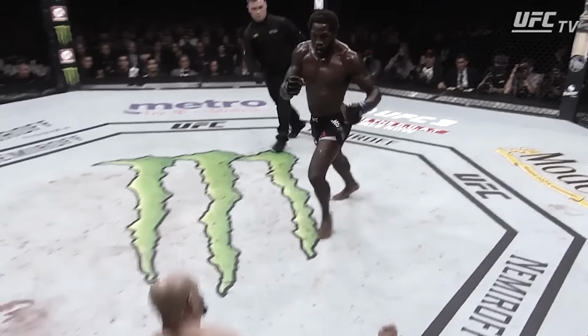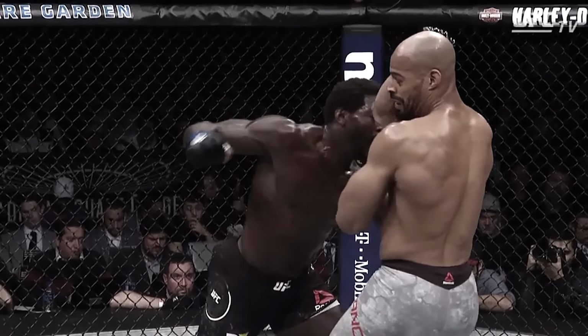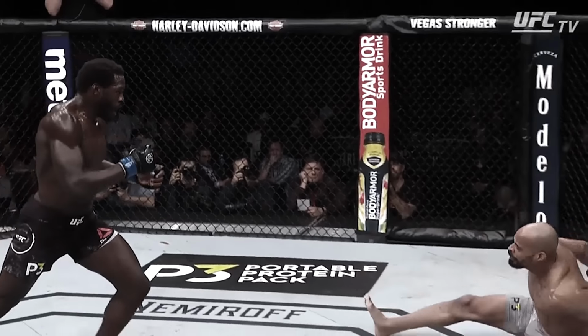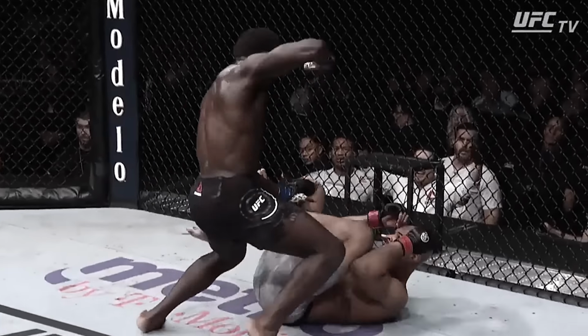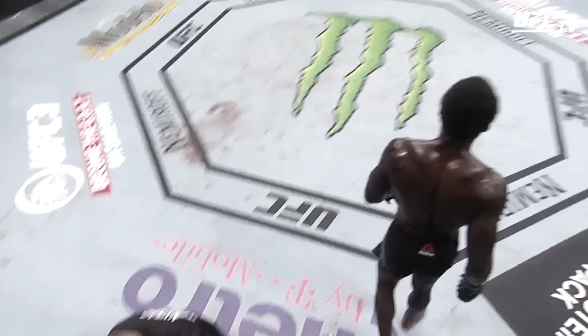You see Branch caught him with the right hand, but look at the difference. Cannonier hit him with the right hand, and then the ground and pound behind it, which was so terrifying. There's the right hand again. Boom, on the chin, sends Branch staggering. Cannonier jumps on him and just starts swinging, hammers. Boom, boom. And the referee rescued him, perfect time.